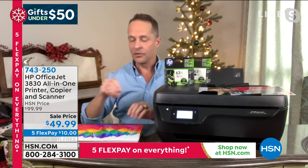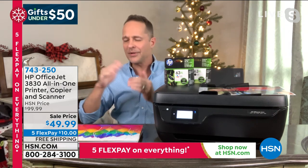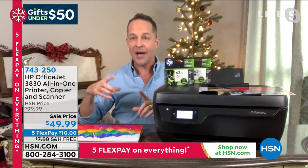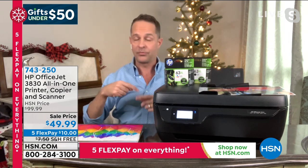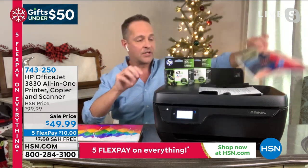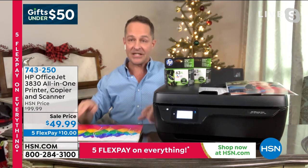The ink is a little program you sign up for when you first get your printer home, and it's so easy. You download an app on your smartphone or on your computer, and that is what allows you to print. You guys saw me a minute ago print wirelessly from my phone to my printer, and you can sign up for HP Instant Ink there.